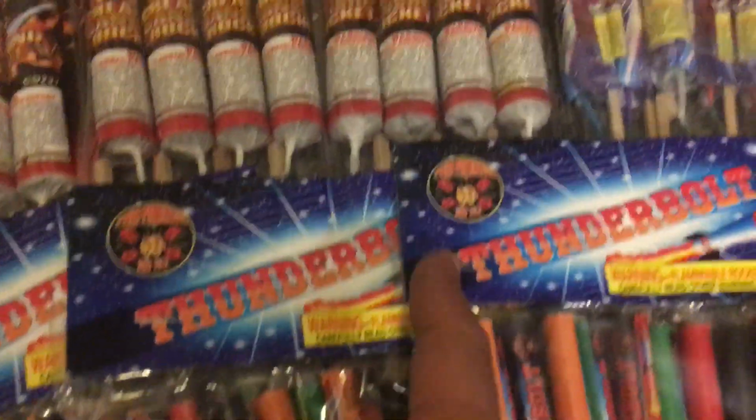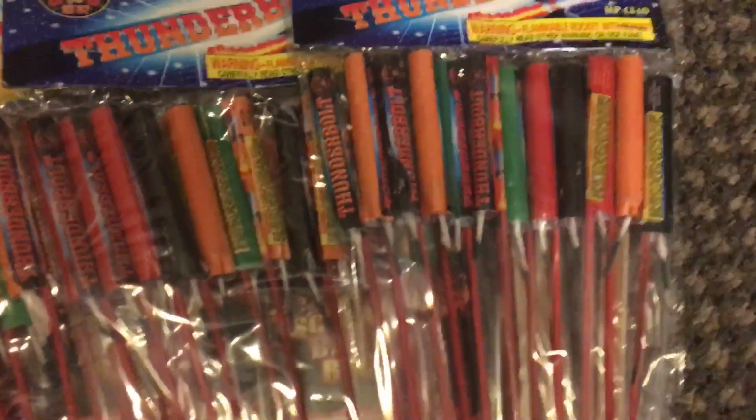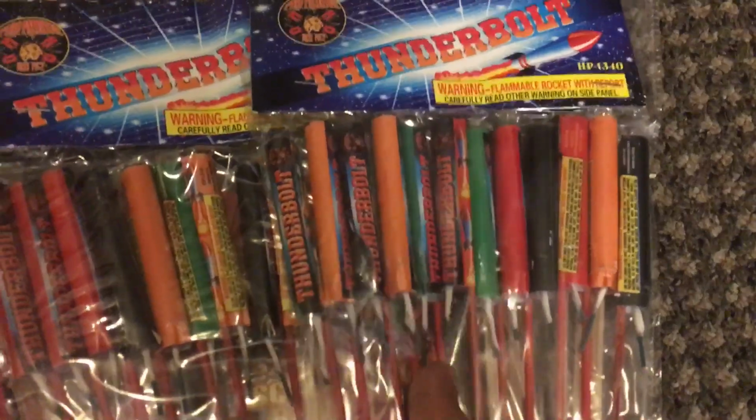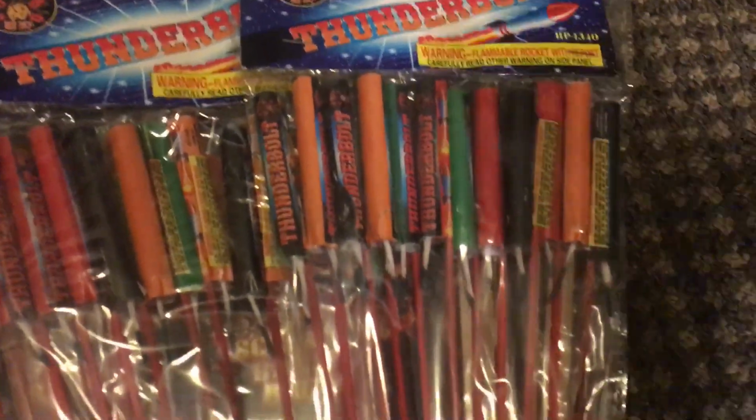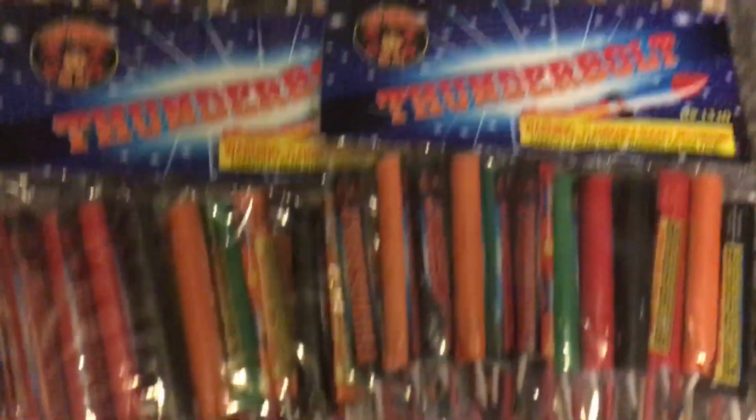These are old Pyro Predator. These aren't around anymore. From what I was told, the color of these labels corresponds to the color of the tail as they take off, so that's kind of cool. Kind of coordinate, do something cool with those maybe.